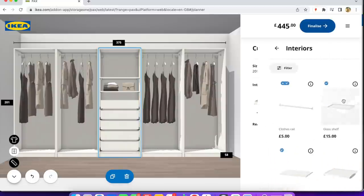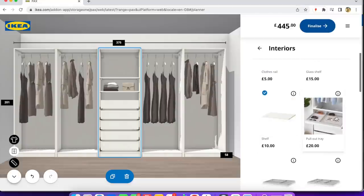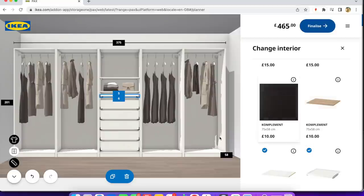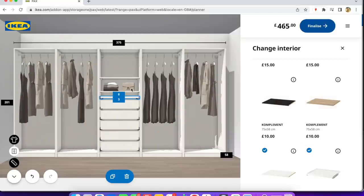So this looks like, where is it? Pull out tray. You can add various jewelry trays into this. They do sell them, but I'm not the biggest fan of the ones they have, so I'm going to buy my own. So we just want to reposition everything so you can really see what it's going to look like. And there we have the center column complete.